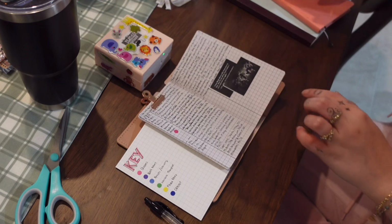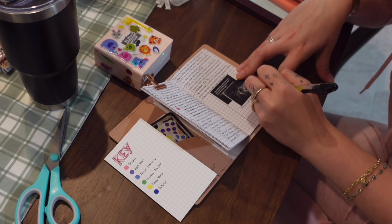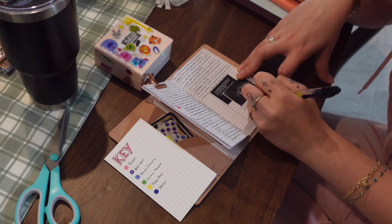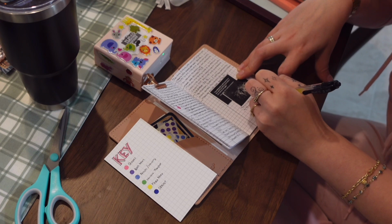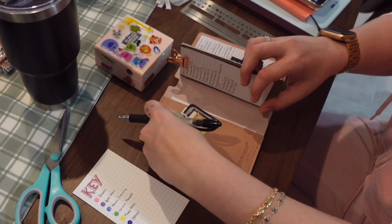Any artwork that I put in, I try to reference. Sometimes I put memes, lists of songs. It really is just like a free-for-all in this notebook, and I like it a lot. It's the most consistent I've ever been. This is actually the third Field Notes that I've done so far, and I'm halfway through it, so that's cool.